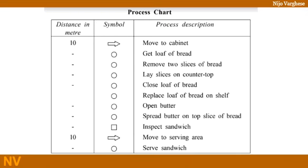Open butter and spread butter on the top of the slice of bread. That's also an operation. And inspect the sandwich. That's an inspection, so that's a square. After applying the butter on the bread slices, we have to inspect the sandwich. Then move to the serving area. That's again a transportation, and serve the sandwich. That's also an operation. So this is a simple process chart for making a cheese sandwich.